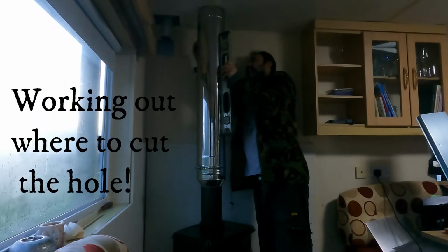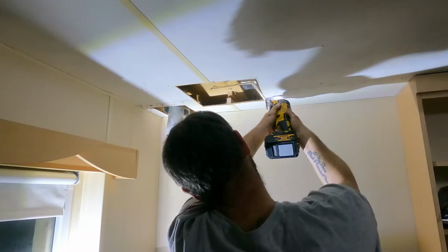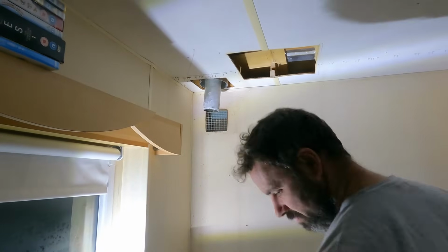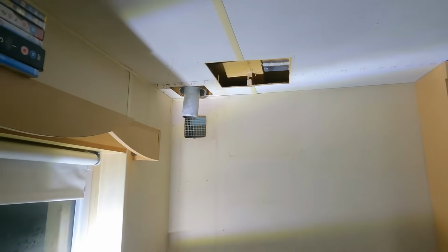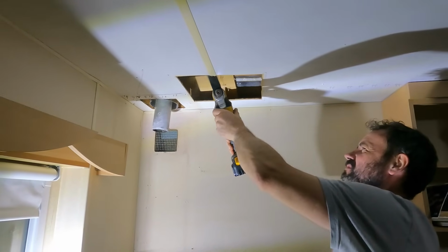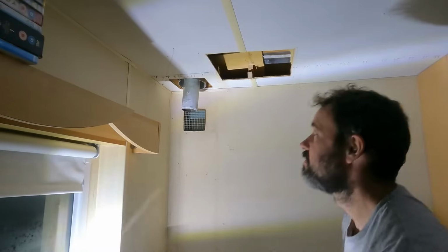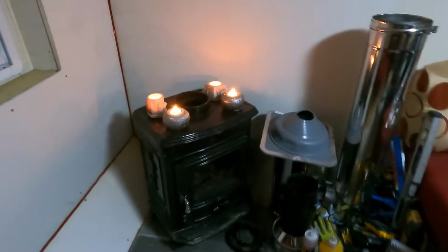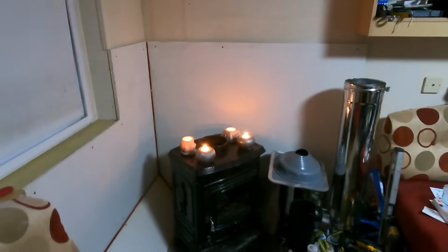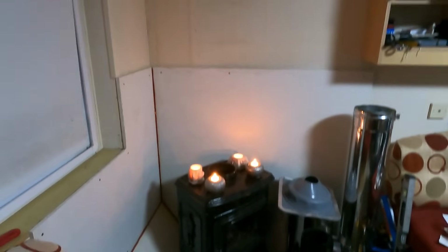Trying to get it level. Won't quite fit. So that's how it's going to be this evening. We tried as much as we could, and the weather was too bad. I've never fitted one of these before, and done really well. Everything's all good to go though for tomorrow. So as long as it's not raining, that flue will be up and out.